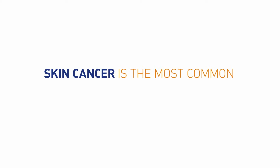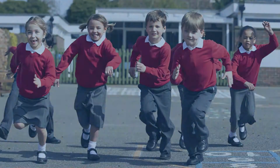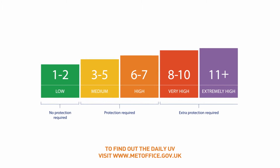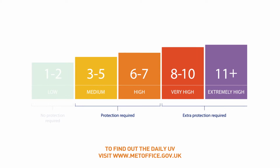UV rays cannot be seen or felt. So everyone who works outside or looks after children playing outside should think about prevention and protection. The UV index was created to let you know each day's level. When the level is at 3 or above, protection is required.